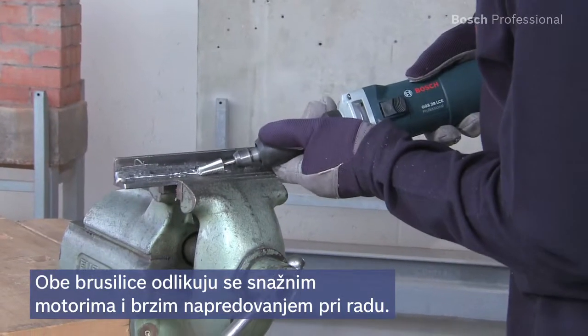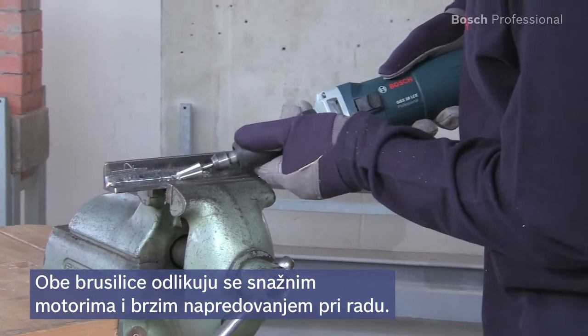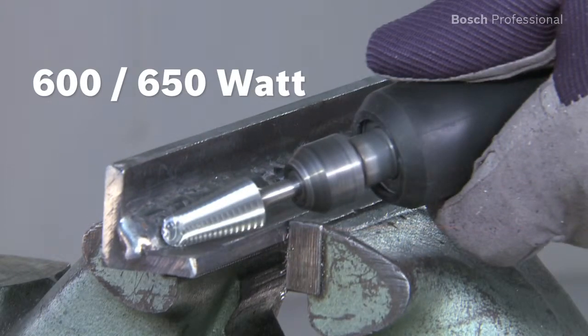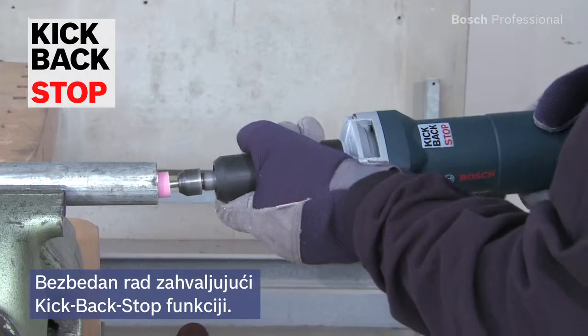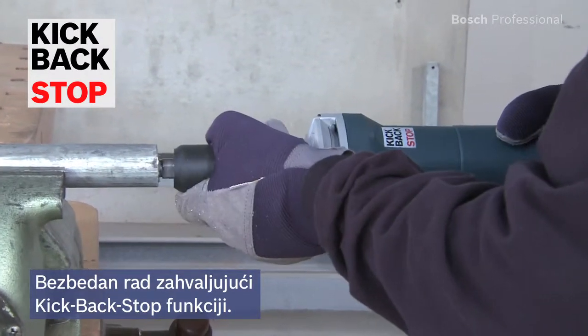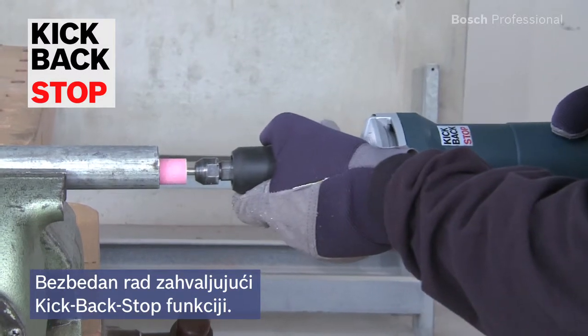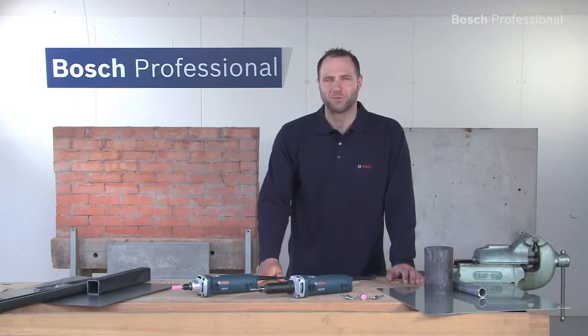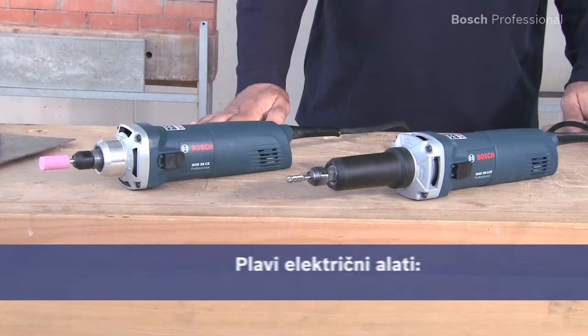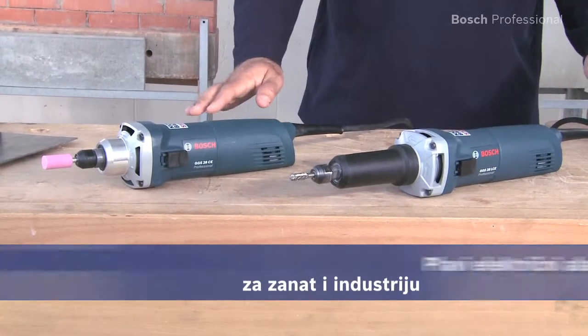Both grinders also impress with their powerful motors which enable fast work progress. The kickback stop automatically detects when the grinding stone is jammed and shuts down the tool immediately. Experience for yourself the GGS28CE and the GGS28LCE Professional, the robust tools for universal grinding work.